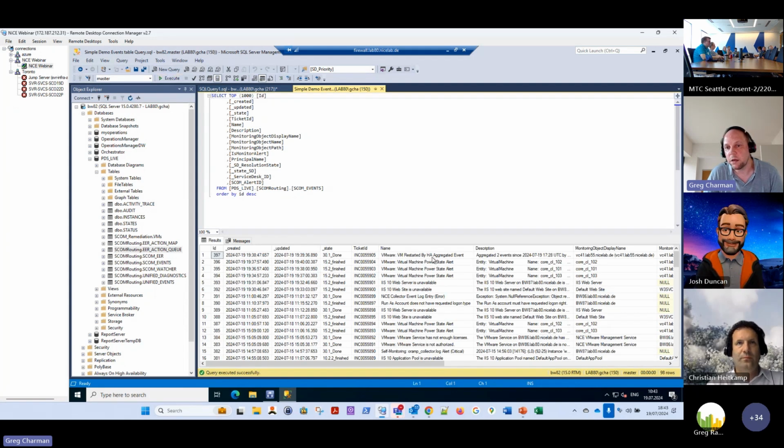In the meantime, another alert has been generated. We've picked up the fact there was a VM restarted by high availability. So we've created an incident ticket for it, but we don't have remediation.